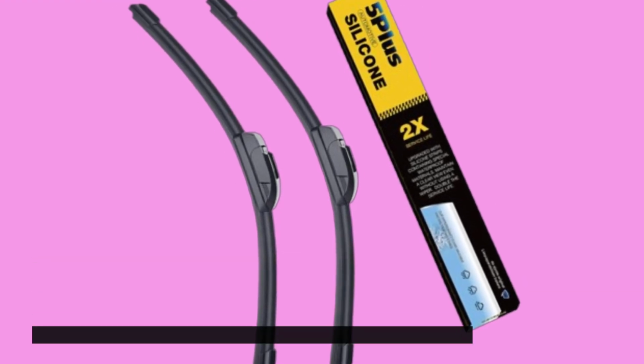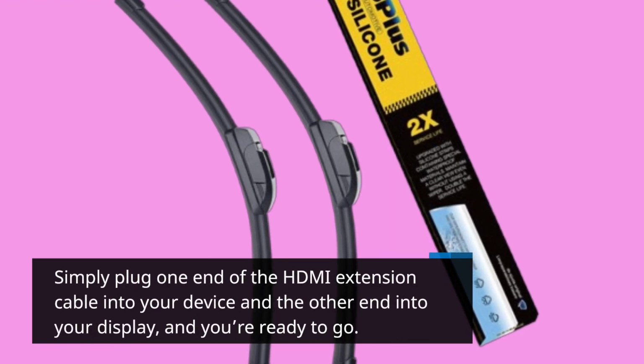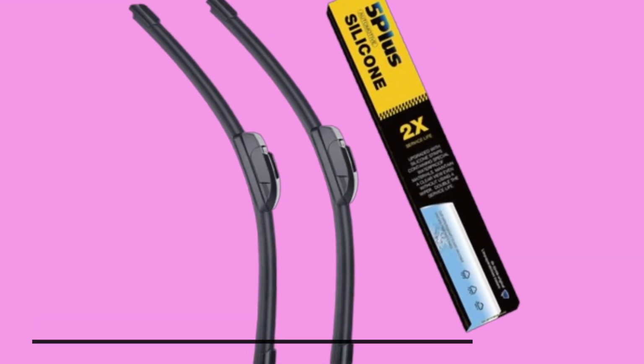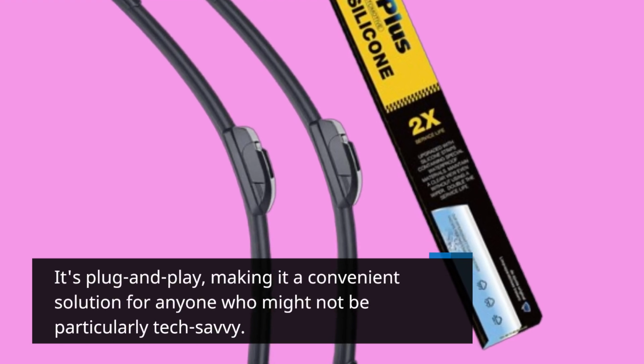Simply plug one end of the HDMI extension cable into your device and the other end into your display, and you're ready to go. There's no need for any complicated setup or software. It's plug and play, making it a convenient solution for anyone who might not be particularly tech-savvy.